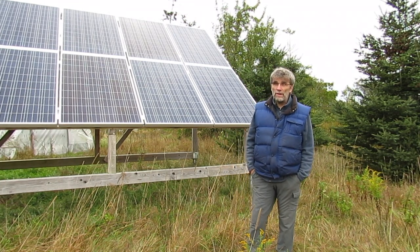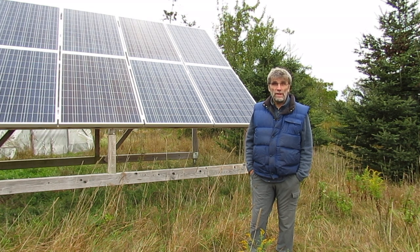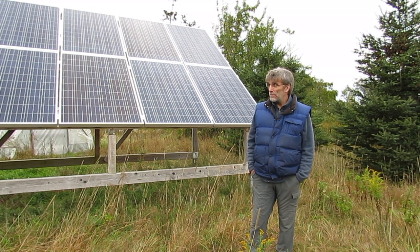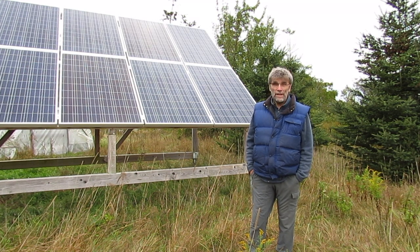We have seriously thought of maybe getting a hybrid system where we could have some batteries in, because it is a bit annoying when there's no power and you're looking outside and it's a bright sunny day, the electrical line is down and you're not getting any power.